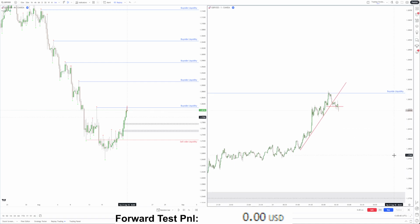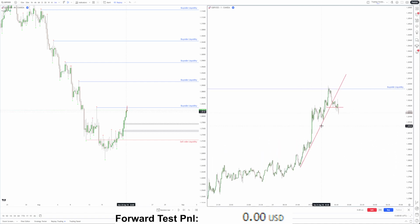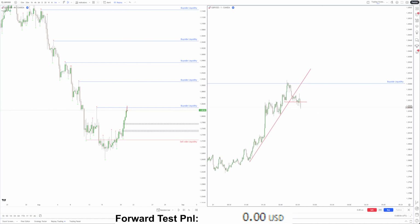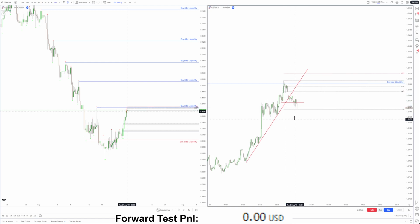So what can we do at this moment in time? Can we enter this trade or shall we leave it? So let's see. If we was to take that low to high, stop loss would be above there. So let's get this on.